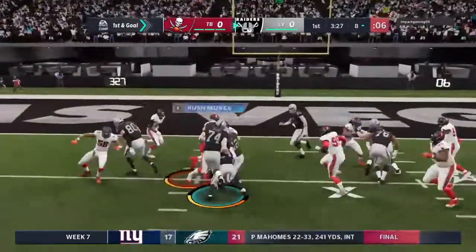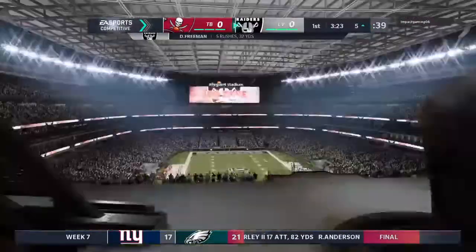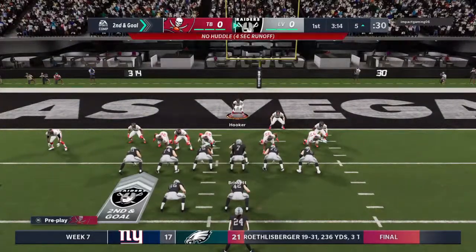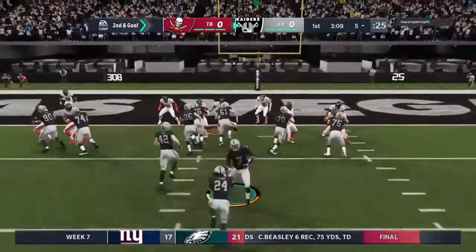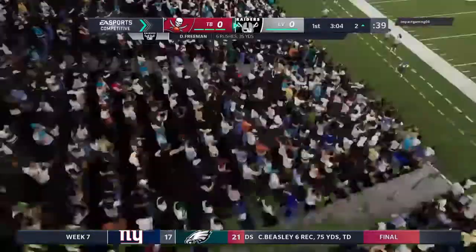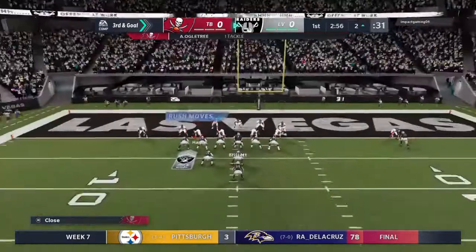They'll run here with Freeman. And they'll get this from the 8 to the 5. Pickup of 3. And the ball smack dab on the 5-yard line. Here's second and goal. Again, it'll be Freeman. And he's going to get him about 3 yards closer. He's down to about the 2. At the 2-yard line. A big play forthcoming.